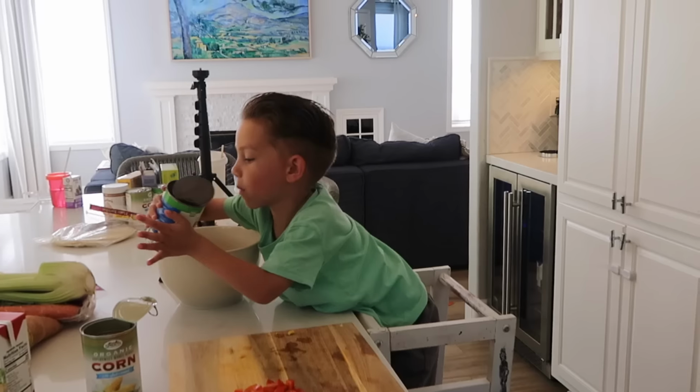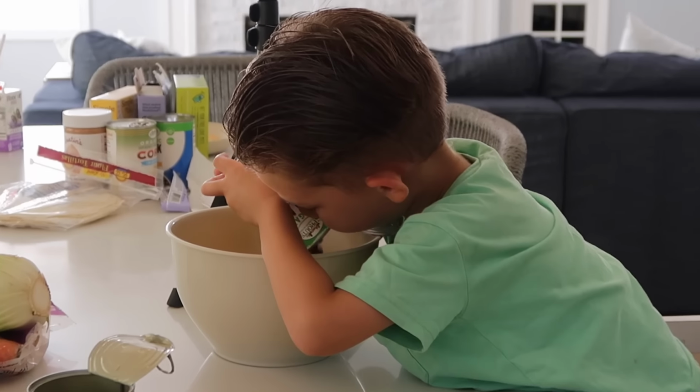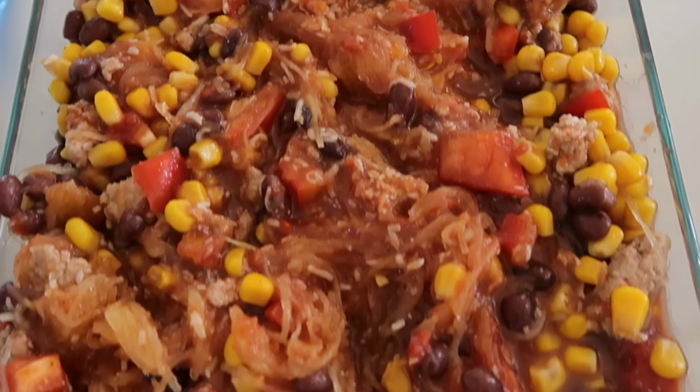Mix it all together. Carter said he wanted to help, and he's sitting here eating all of the corn. He's shuffling corn into his mouth. Oh dear. Okay. So now we have all of the ingredients in the casserole dish.